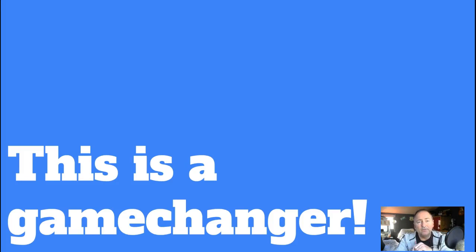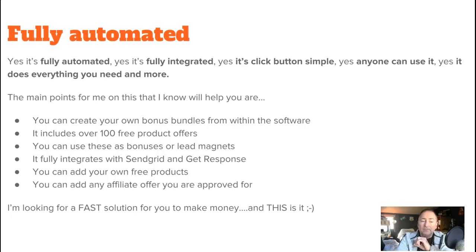That's why this is going to take all the obstacles away for you. This is a game changer. Fully automated, fully integrated. It's click button simple. Anyone can use it. It does everything you need and more. The main points for me on this that I know are going to help you are you can create your own bonus bundles from within the software. It includes over 100 free products. You can use these as bonuses or lead magnets. It fully integrates with SendGrid and GetResponse.